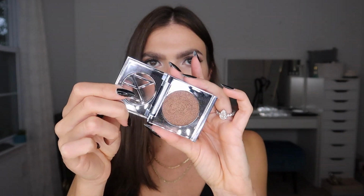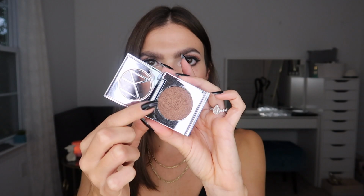You can go in with a brush and it's gonna go on like a soft matte. It's not gonna be like matte. It's gonna have a little bit of a sheen, but not as much sheen as if you go in with your finger like this. If you guys watch that video, I did exactly what I'm explaining right now. I did an entire eye look just using this shade. Super creamy. I wish you guys could stick your finger through the screen and touch how delicious this is. It's so creamy.